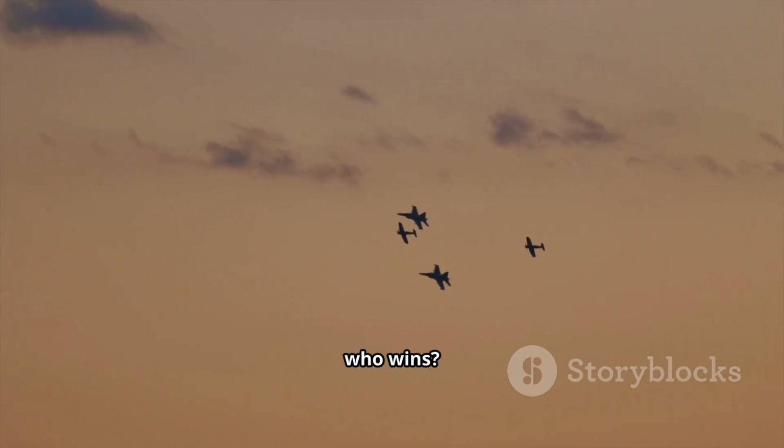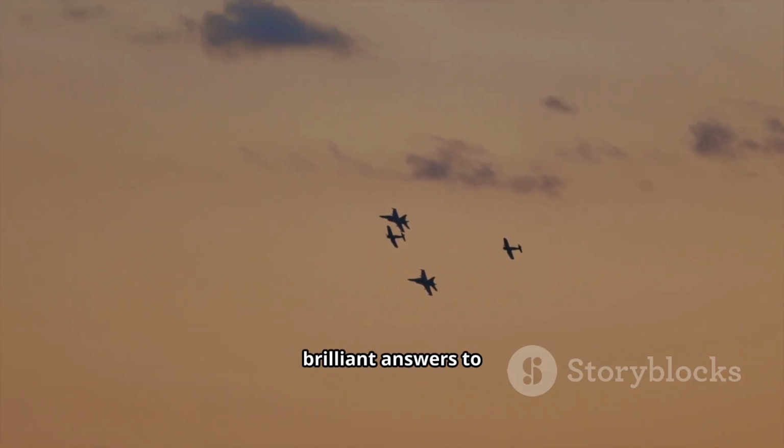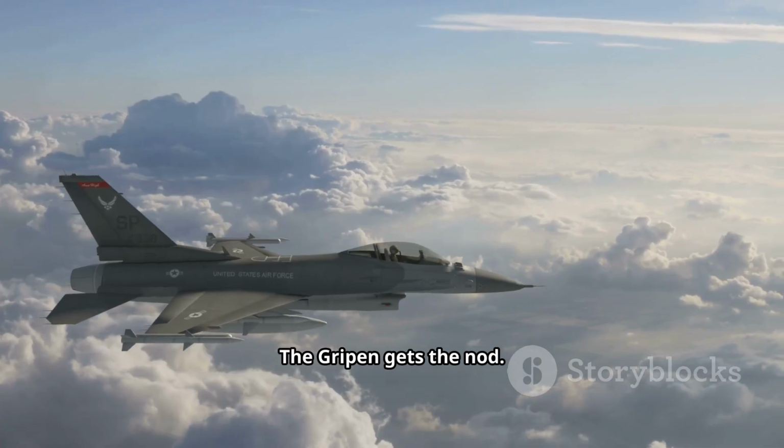So after all that, who wins? It feels unfair to declare an outright winner. They are both brilliant answers to their eras. The Gripen gets the nod.